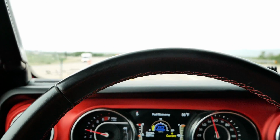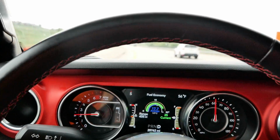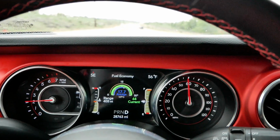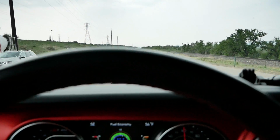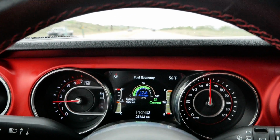Nice and quick. And I like the fact that I don't have to try and stop right now for anything. And we are up to 60 miles an hour very easily. My goodness, that was quick. That was very nice. Open road, accelerating. We were in Sport Plus, and we had it at 6.